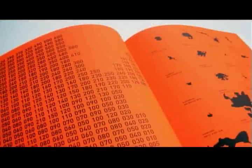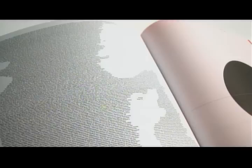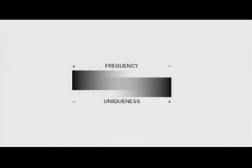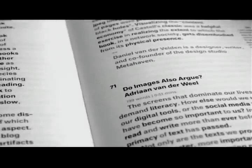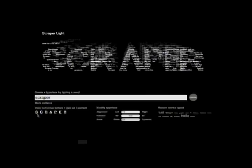We use code a lot for actual graphic design, to make still paper stuff, because I'm not saying that paper will disappear. But things are definitely changing. For example, in this book we checked how often every word appears compared to the uniqueness of every word, and then you create a grayscale of the words, so you get an extra layer on top of the text. Or here, for example, the word is directly generated from the actual content. You take a word, and it searches on Google for related words, and that creates the typeface.